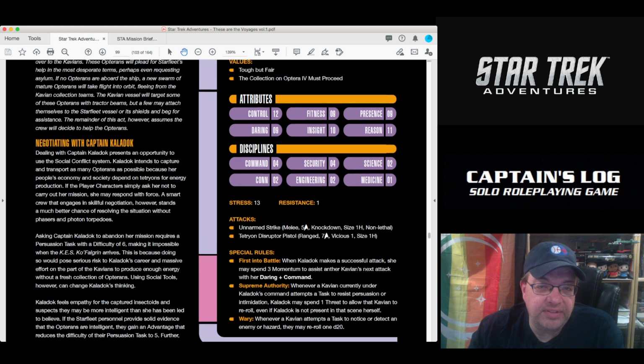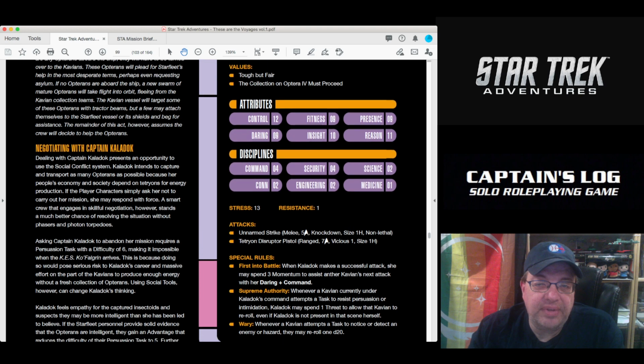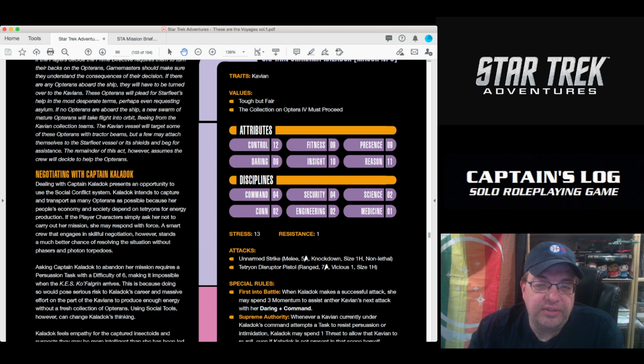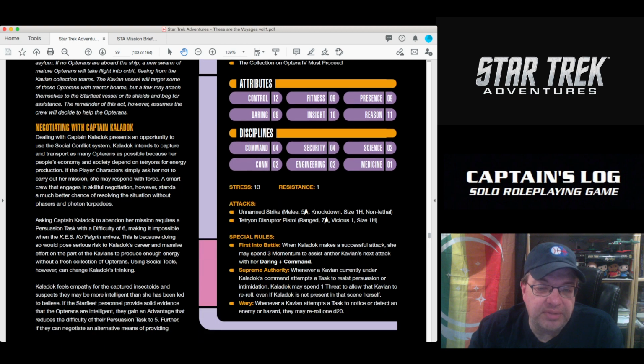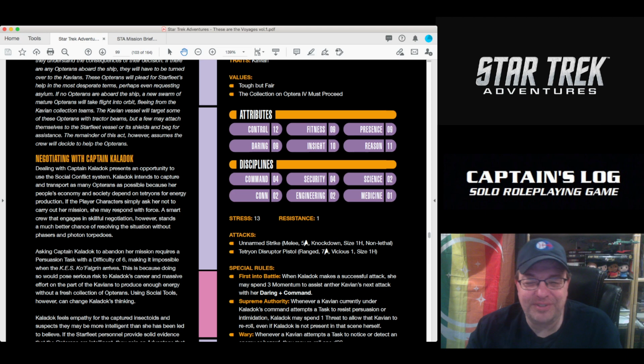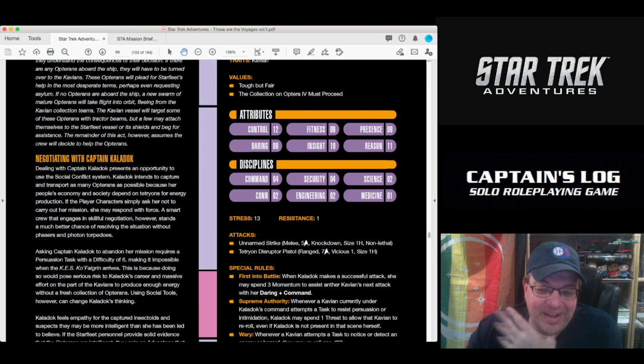If it's clear, like this character, Captain Caladoc, they got a couple of values: tough but fair. The collection on Terra 4 must proceed. They got some special rules. They got some attacks. Interestingly, they don't have any focuses. So this is one of the first adventures we did, and I wonder if we just whiffed on that. That was 7 years ago. So it's a little, I don't want to say it's embarrassing, but it's just interesting to look back on these older adventures and see what's there or what's not there.